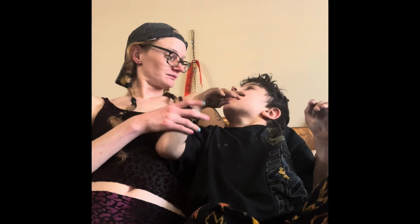Why are they taking Dudley to the hospital? To get rid of the pigtail. They're going to have to remove it surgically, I guess. Cut it off. I don't know.